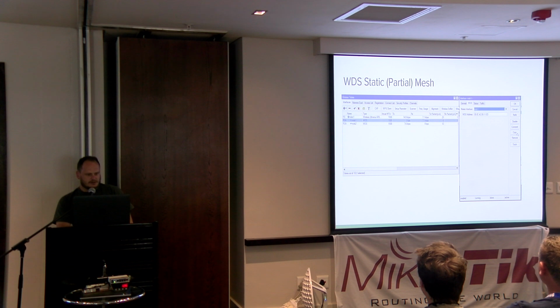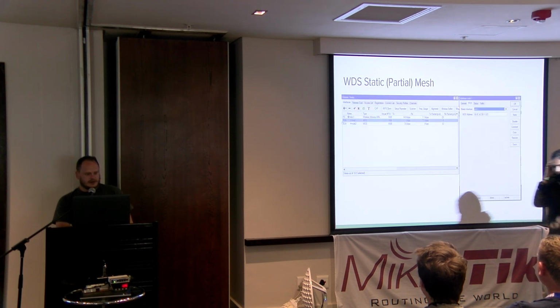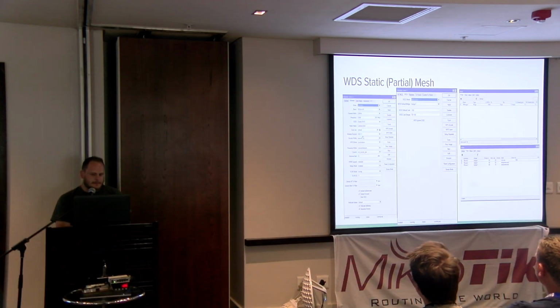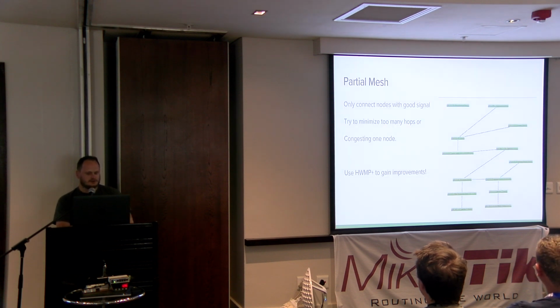Once you copy it, it will change from this dynamic one to an RSA, which is not dynamic, it's basically static. And then you can change your WDS mode from dynamic mesh to static mesh. Once you change it from dynamic mesh to static mesh, it will only connect to the APs that have been copied statically, otherwise it won't connect to the others. And that will allow you to create a partial mesh structure like we've got going on here.